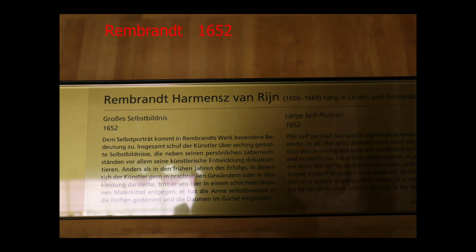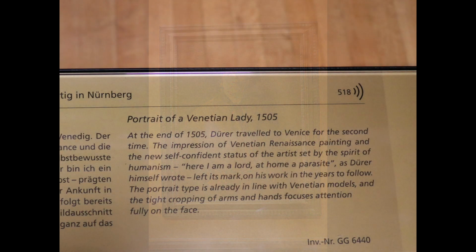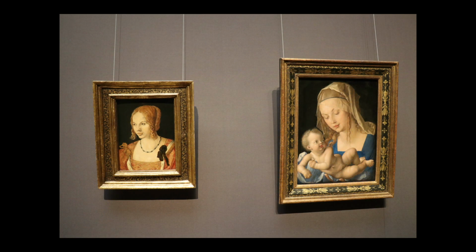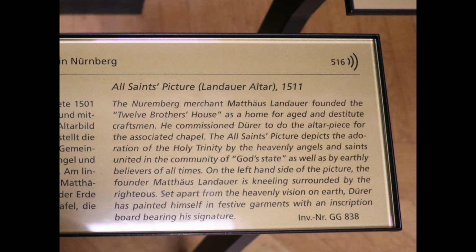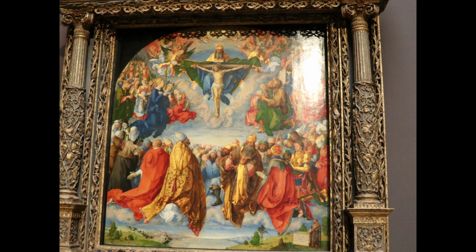Mr. Rembrandt himself. This picture was done in 1652 as a self-portrait of himself. He did many works like that. Here's a picture from 1505. It's just amazing how someone thought about this in the 1500s and 1517, and doing this artwork took them years and years to accomplish.